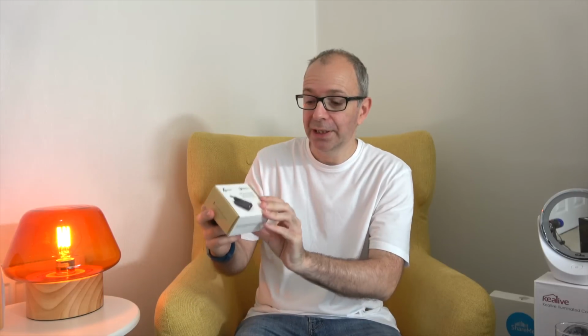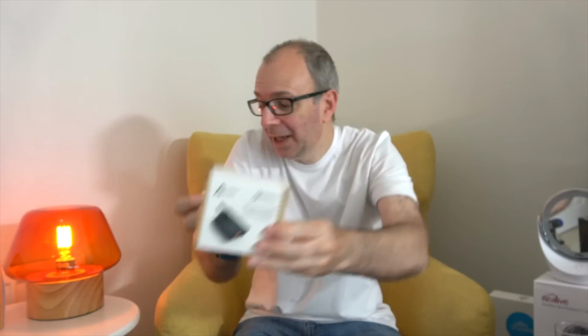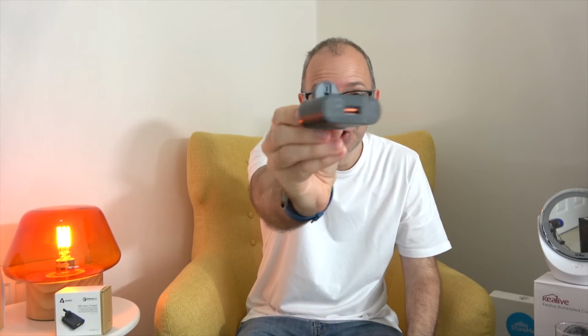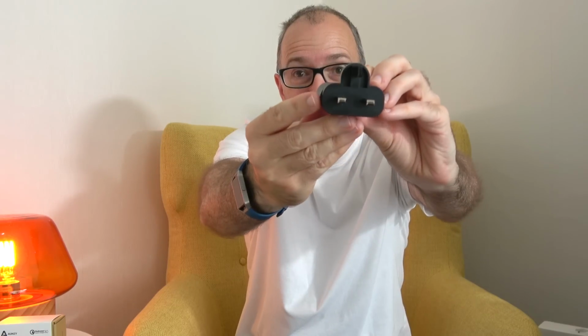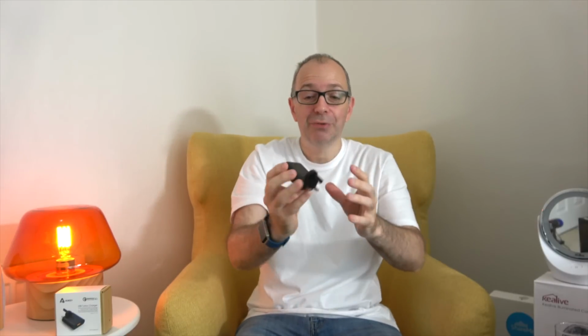Now moving on, I have got some products that are going to keep your smartphone charged up. I'm going to start with this one. This is from Aukey. This is their USB turbocharger. This is what the product packaging looks like, and this is what the actual product looks like. It's a very simple little gadget, and this supports Qualcomm Quick Charge 3 technology. 3-pin UK plug on this end, a nice orange coloured USB charging socket on the other end, and this is going to allow you to charge your quick charge supporting devices a lot quicker than normal. So this is well worth picking up.